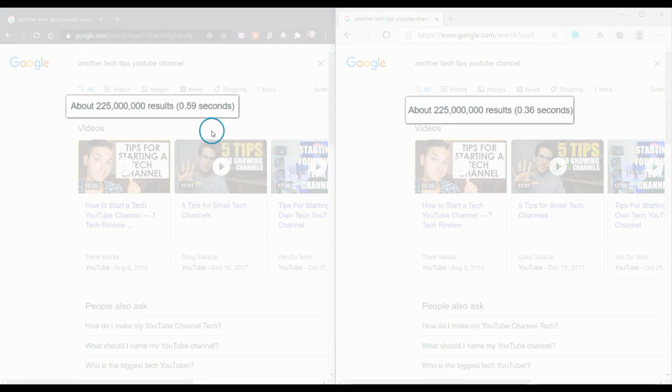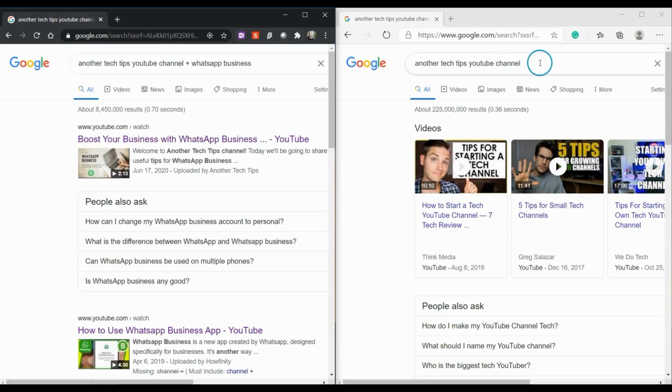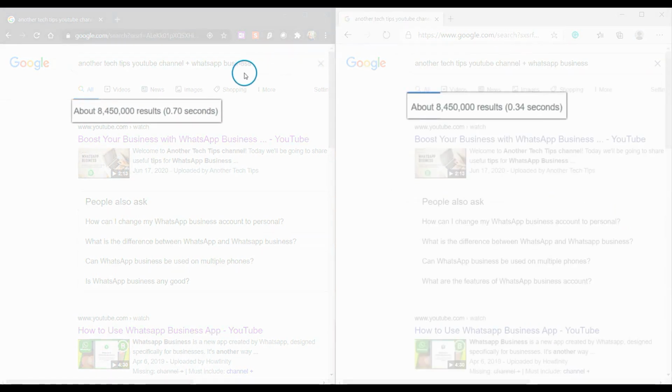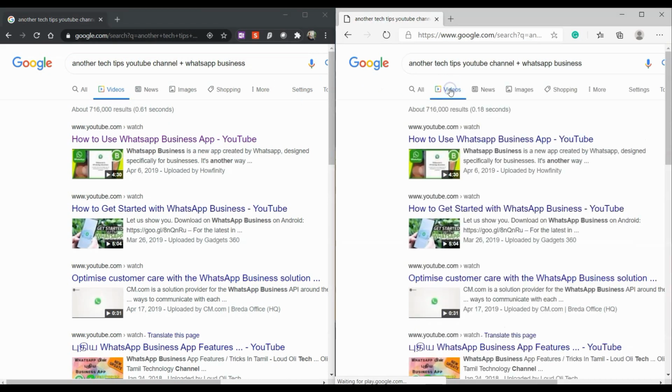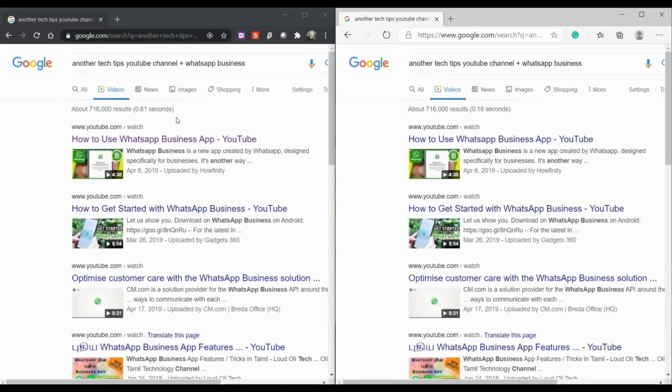Google Chrome 0.59 seconds, Microsoft Edge 0.36 seconds. Let's try another keyword. Google Chrome 0.70 seconds, Microsoft Edge 0.34 seconds. Let's search only video results. Google Chrome 0.61 seconds, Microsoft Edge 0.18 seconds. The speed test, Microsoft Edge wins.